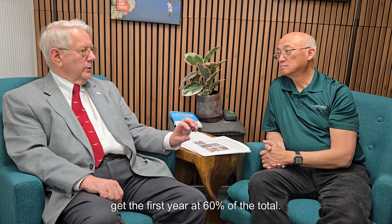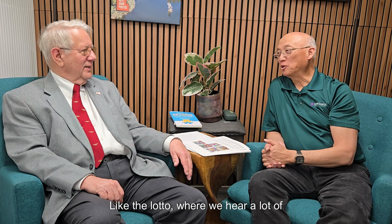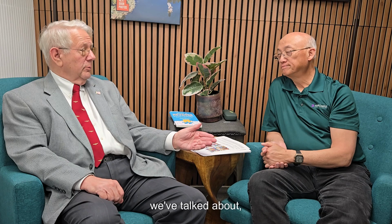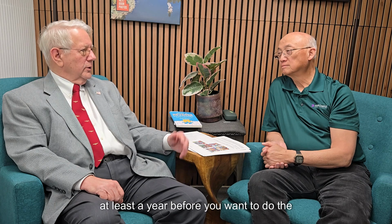One of the things to know ahead of time, particularly for somebody that has a house that's free and clear, is that FHA caps the amount that you can get the first year at 60% of the total. So they've got some caps on it to protect borrowers, so they can't just take it all out and go to Central City and spend it. Like with lotto winners, who get millions, and in 3 years or less, all that money's gone. Those restrictions only apply the first year, but if you're going to use it for things like we've talked about, investment properties or a second home purchase, you probably need to get it in place at least a year before you want to do the transaction, so you have access to all the money. Okay, it's good to know.